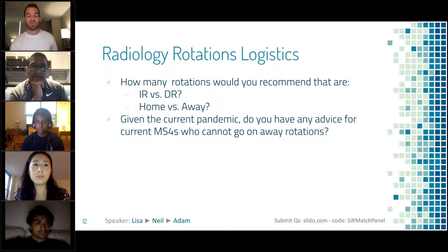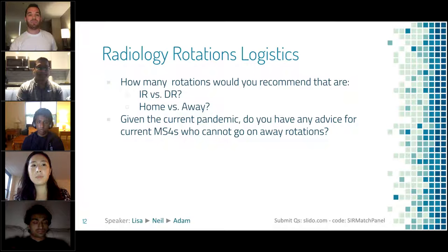Given the current time period, I think there will be fewer expectations on students to be skilled in IR. One of the cool things about doing away rotations is that you become a master assistant of running the back table, and that can be really fun. You get to see your skills increase, you start to really carry patients, and you feel like you're really helping out the team.